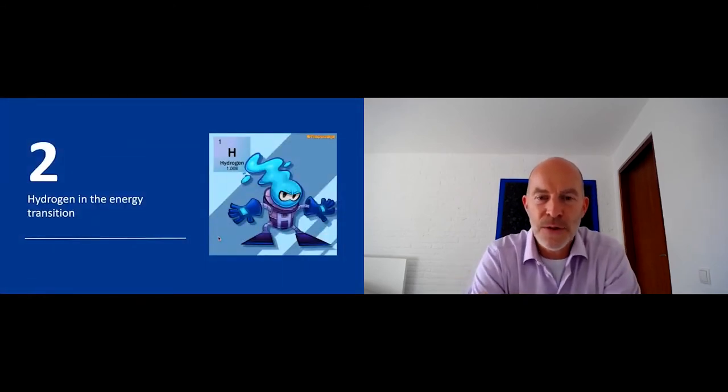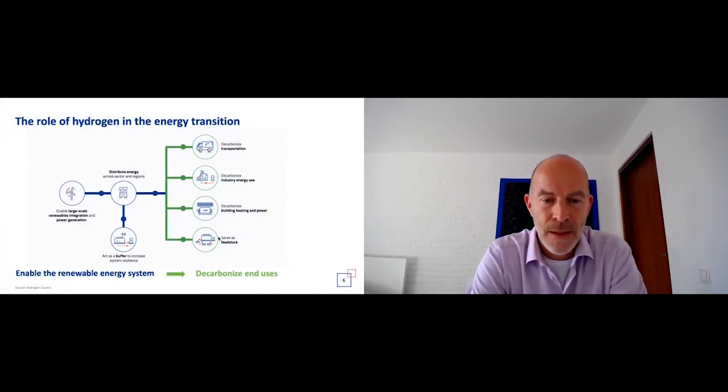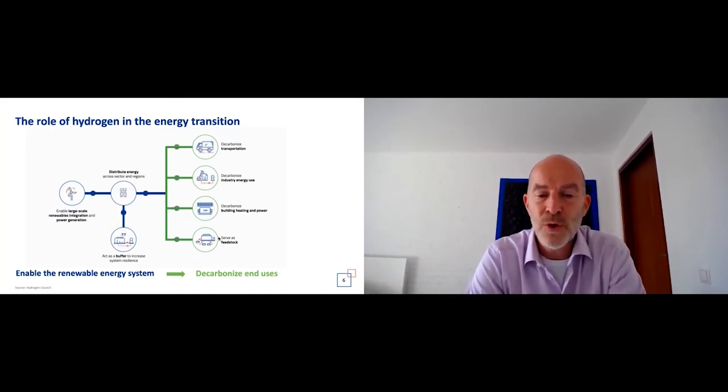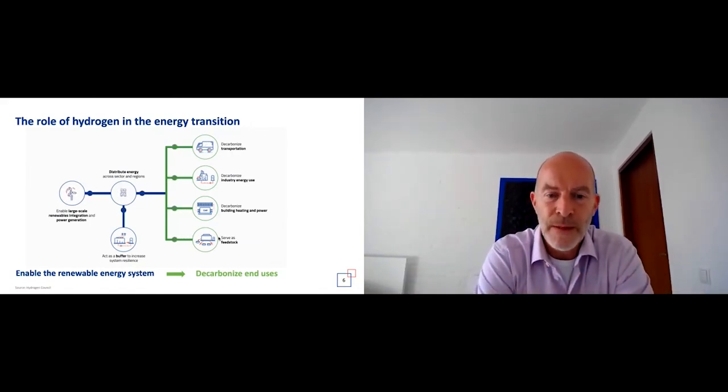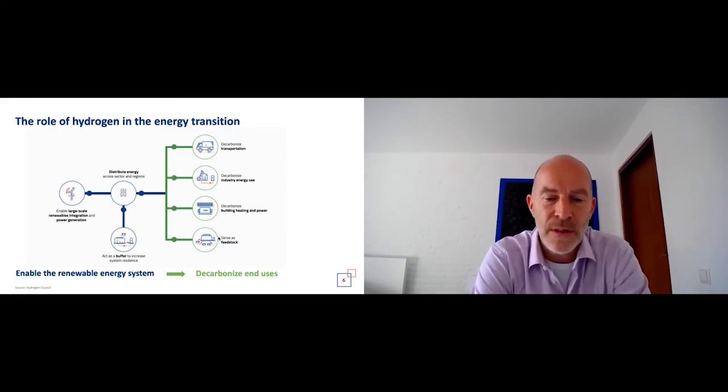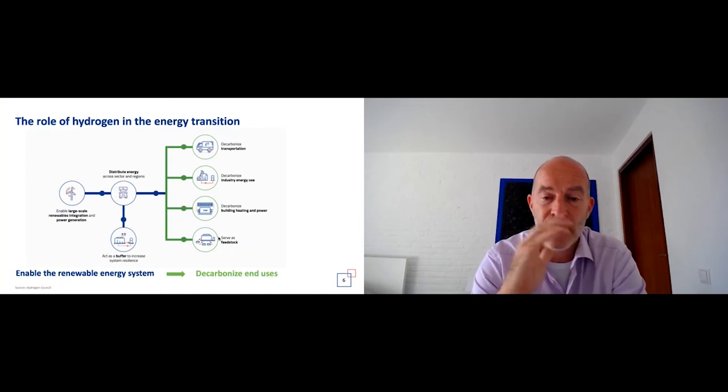Now let's focus on hydrogen and the role of hydrogen in the energy transition. This is something that I guess by now everybody should know. There are seven main functions of hydrogen in the future. It's an enabler for more integration of variable renewables. It's something that you can store loss-free over months and seasons. And then there are the four main use cases in transport, industrial processes and buildings, but also as a feedstock. And lastly, and I think this is crucial, especially if you're looking at Europe, it's very cost effective to transport hydrogen over long distances. It's much more cost effective than electricity. Next.